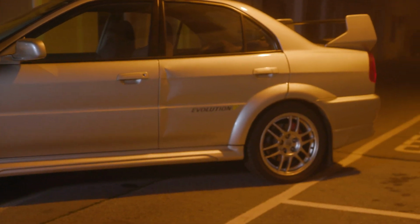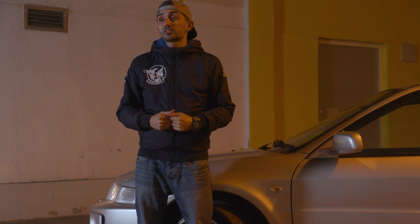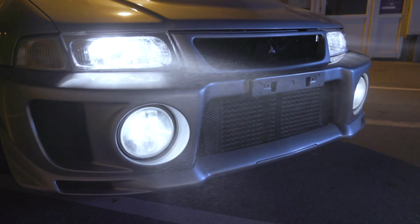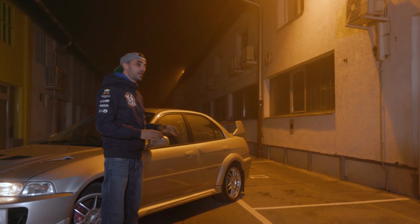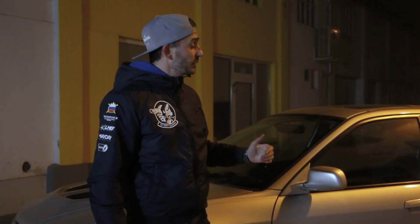The special model here is GSR, which means it has more candy than the regular RS, which was basically a spec for rally teams that they could modify by the FIA regulations. What is more in this model is it has fog lights, because the RS model has just the covers for the holes. It has Recaro seats, it has AYC or active yaw control for the differentials, and Evo 5 is actually the same base as Evo 4 and Evo 6. But of course there are a lot of differences, especially from Evo 4.